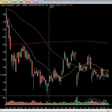Taking a look at Amazon. Now, Amazon's been the one bright spot in the market today, up most of the day, although it is negative now.